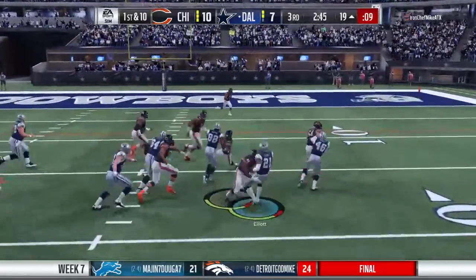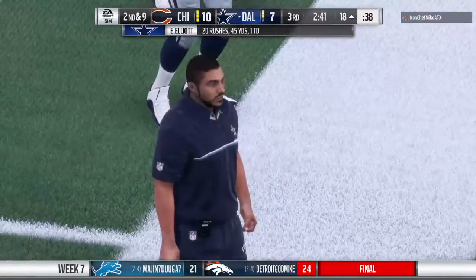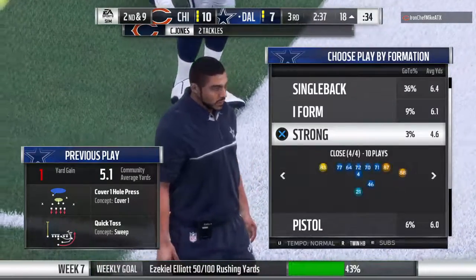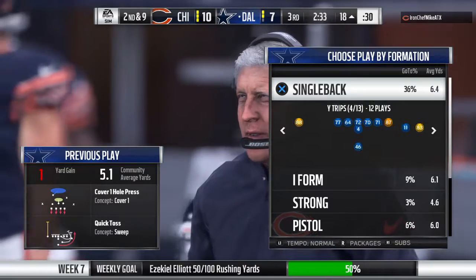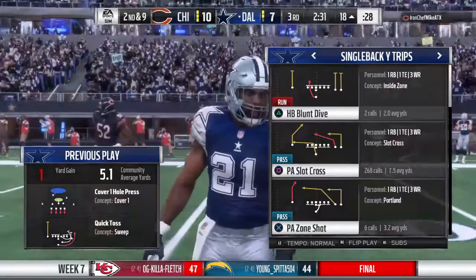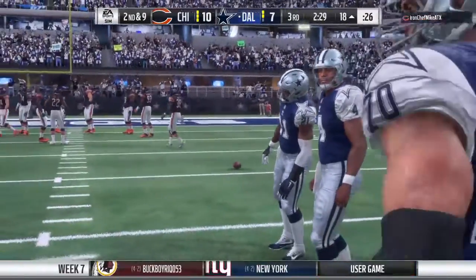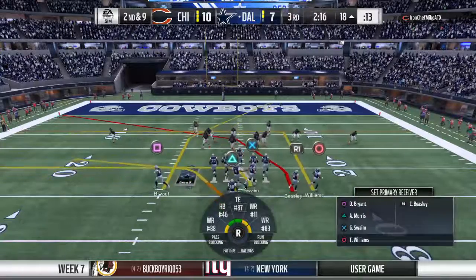A 20th carry here for Elliott. And he'll get this down only to the 18. Just a yard on the first down carry, so it's 2nd and 9. I like the call. Inside the red zone, running the toss. Why? They want to get to the edges. They want to see if guys who don't normally make a lot of tackles are willing to actually do that. That usually means the guy's in the cornerback position. And ready now for 2nd and 9.